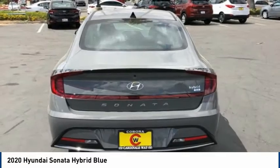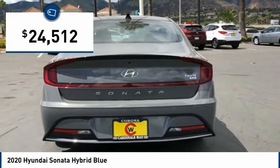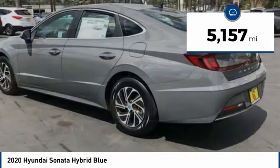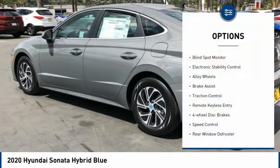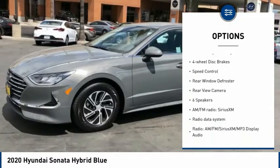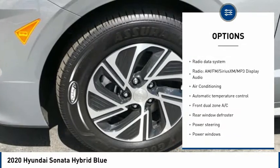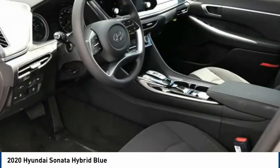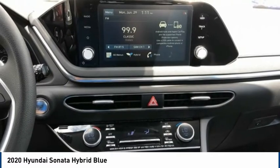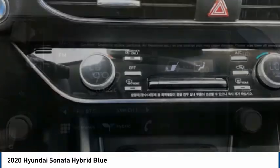More power, less fuel, no guilt, and is priced below $25,000. This vehicle has less than 6,000 miles. Here are some of this vehicle's great options: blind spot monitor, electronic stability control, alloy wheels, brake assist, traction control, remote keyless entry, four-wheel disc brakes, speed control, rear window defroster, rear view camera. Take this vehicle for a spin and see why so many shoppers are now proud owners.